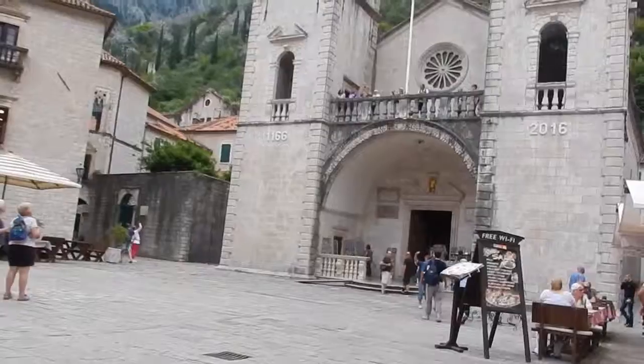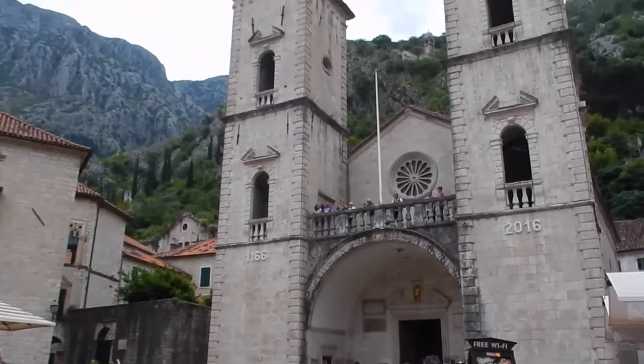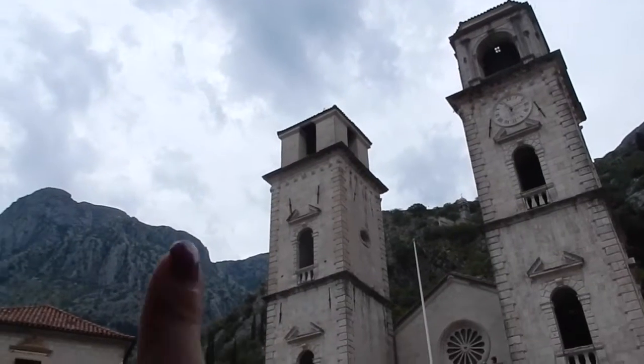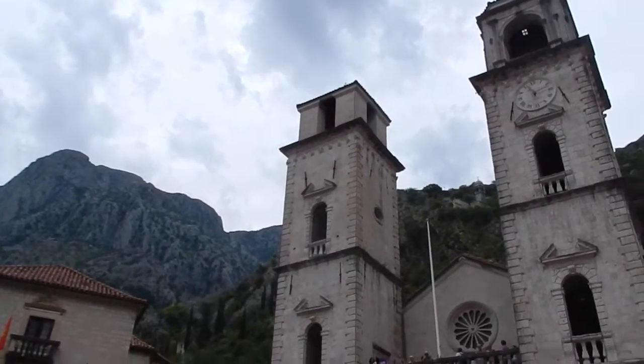For a little bit of breakfast, and behind me is St. Tryphon's Cathedral. It was damaged quite a lot in a lot of earthquakes, as far as we know, and it's been rebuilt quite a lot. They haven't finished one of the bell towers. One is finished, but the other one isn't. There it is, St. Tryphon's Cathedral. So that's the one that isn't finished.